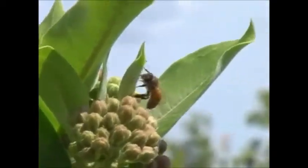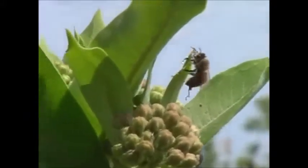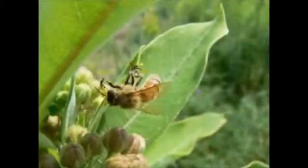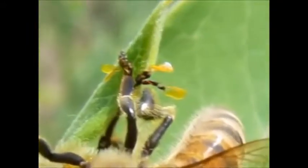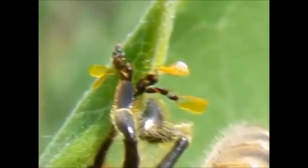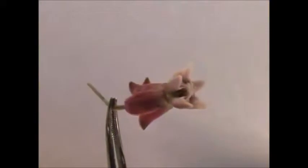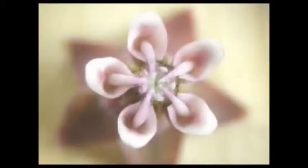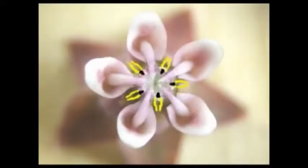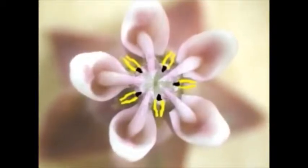Once free of the flower, the exhausted bee rests on a leaf. A close examination reveals something interesting. She has a number of tiny yellow structures attached to her legs. A close inspection of a milkweed flower reveals these structures. 5 of them, spaced equally around the flower. These structures are packages of pollen, and they are one component of a unique pollination process.